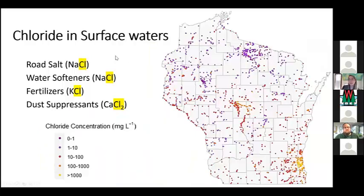We're also seeing chloride increase in our surface waters, well above that 10 milligrams, all those red, orange, and yellow dots. The yellow being even over 1,000 milligrams of chloride per liter. That's above the acute toxicity level for many aquatic organisms.